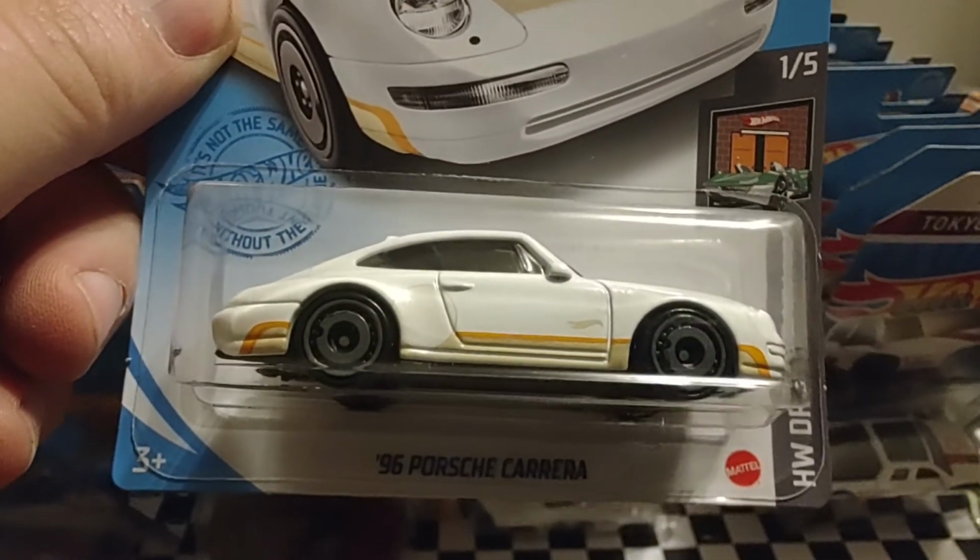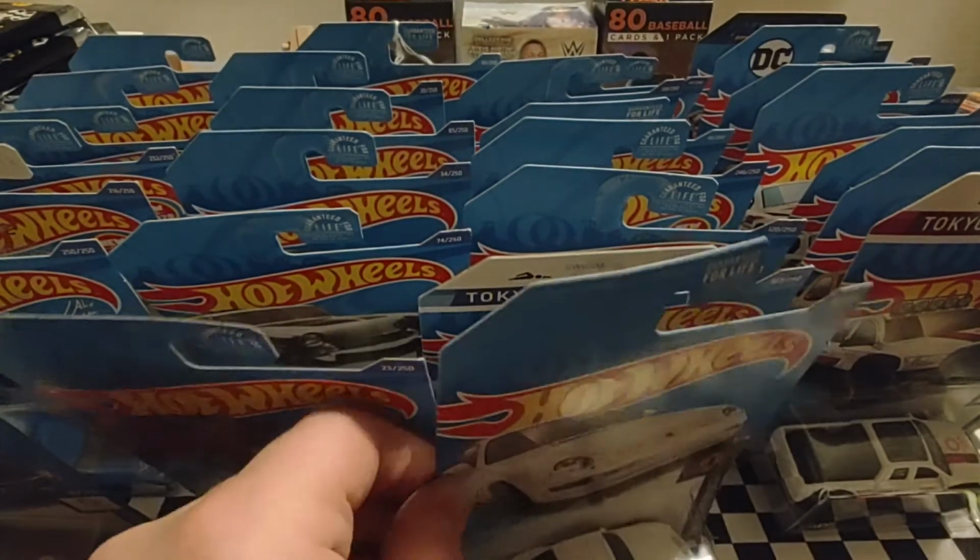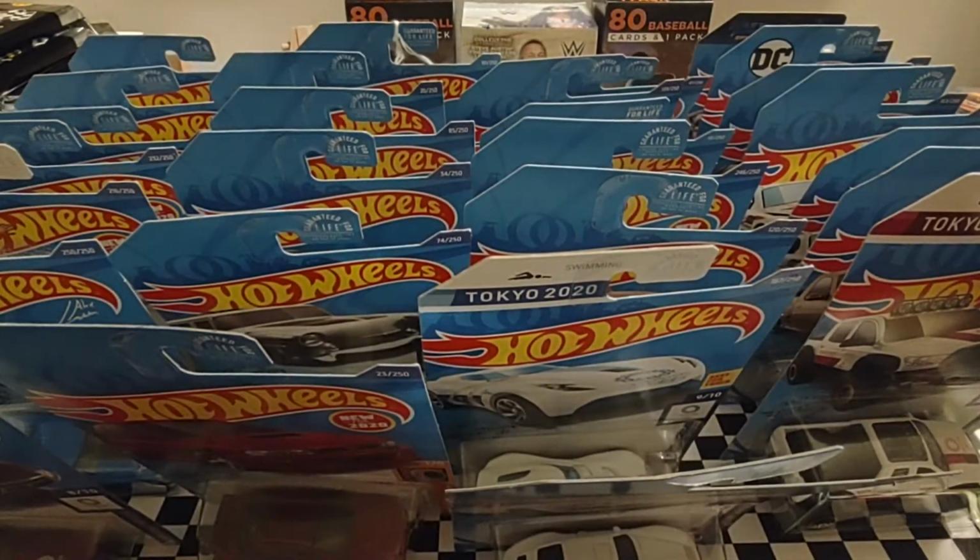We have a 96 Porsche Carrera. I think we're just going to do a few more of these, and then we'll call it a day. Yep, just got a few more left in this box, it looks like. Actually, the rest of these are Matchbox, so I'm going to leave those for when we do a Matchbox. I don't want to have Hot Wheels and Matchbox all intermixed. So anyway, we'll call it a day with that showing.